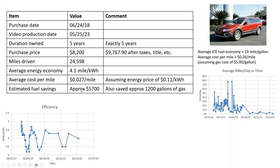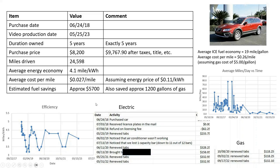Now, that's not the whole story, because if we're talking about how much the electric vehicle saves you versus how much it costs, remember that the price we negotiated it down to was about $8,200. It came to a little bit south of $10,000 after taxes, title, and all of that kind of jazz. So the car hasn't necessarily paid for itself just on fuel savings. But when we purchased it, there were also some tax credits. If we take that into account, we are pretty darn close to the car having paid for itself after 5 years.